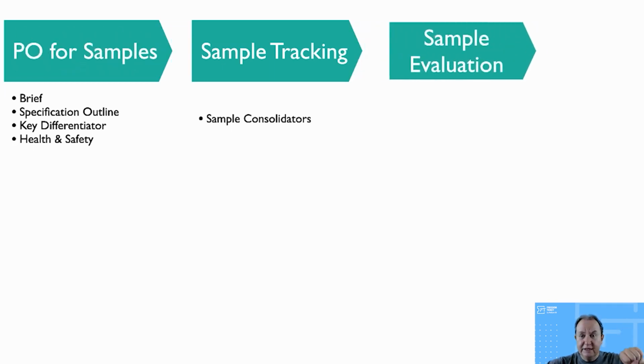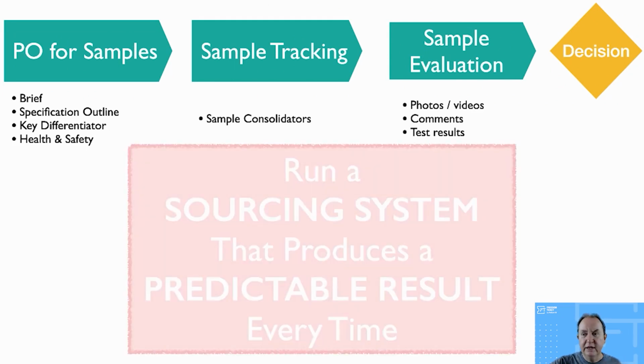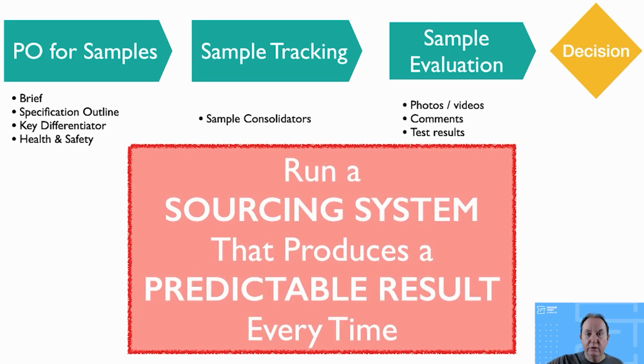And then, of course, once you get the samples, you're going to evaluate them, right? You're going to look at any photos and videos. You're going to make any comments, go back and forth with the factory about questions, and then perhaps you're even doing some testing. And now, let's just say you got factory samples from 3 factories. Now you're back to a decision point again, and you have to say, who am I going with, right? Did any of these make the cut? And if they didn't, then we move back in the process, and if they did, we move forward. Your mission is to run a sourcing system that produces a predictable result every time. That's what a system is.